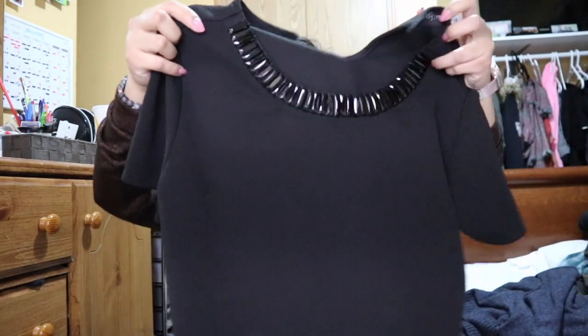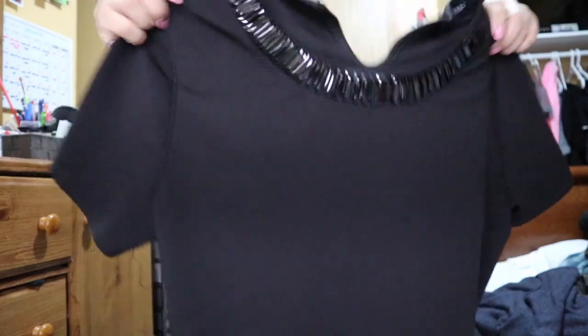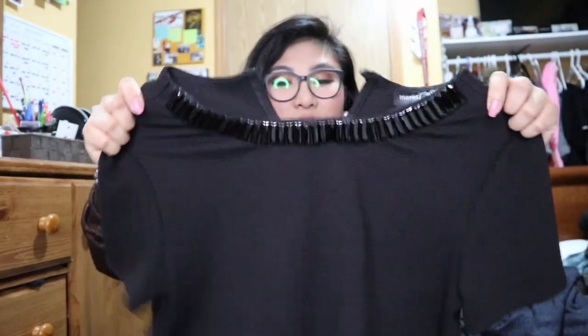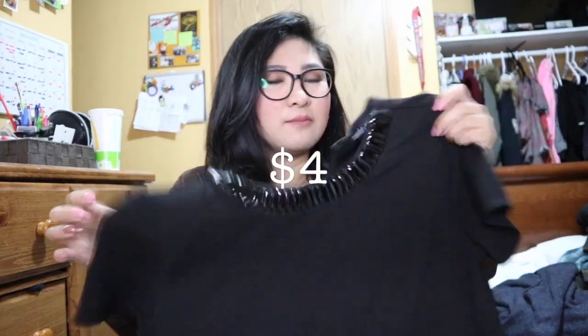For this one, there's no stain and no hole, and it's a black top, and there's a black detailing that looks like a necklace, which I love because it's really formal, so I can use it at work. This is $4 because it's Goodwill.